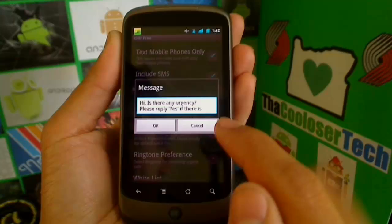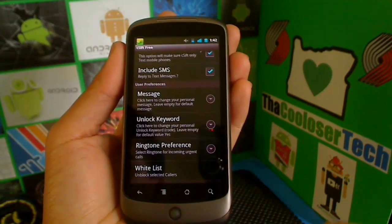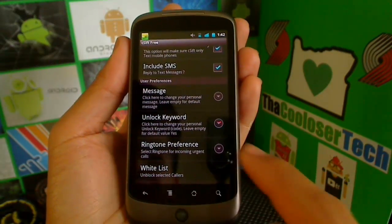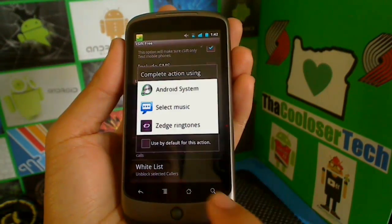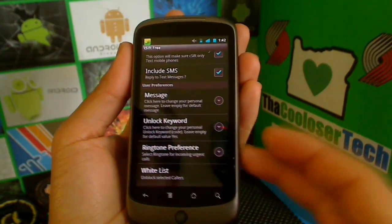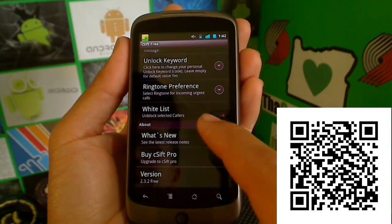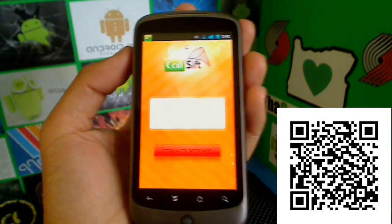If there is, they can press yes to bypass the auto reply, and then I'll get the notification. That's just simple, just like that. You can choose a ringtone preference so you know that it worked past this, the white list, this unlock selected callers. Hopefully you guys can figure it out better than what I showed it.